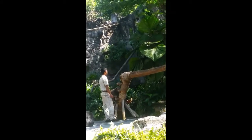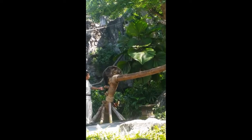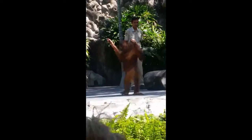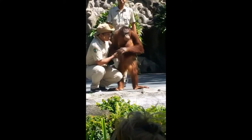They possess a fully prehensile tail, which they use like an extra arm when they're climbing through the treetops. They can live up to 20 years in captivity. Nami is about 12 years old. She comes from Borneo Island, Indonesia.